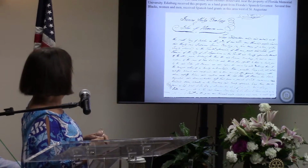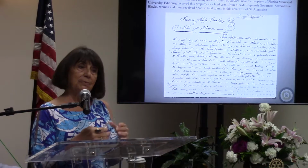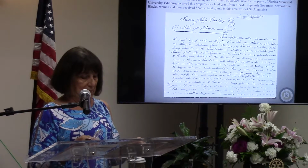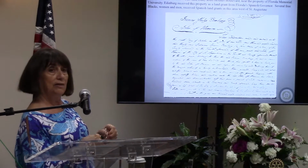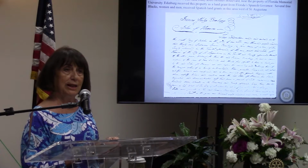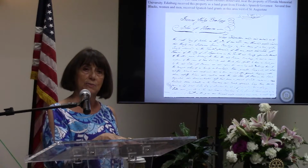Next one. There were other activities by blacks in St. Augustine. I'm pointing that out because they're more unusual than some of the others that are there. This is a deed of property by Francis Philip Edinburgh was his name. He was a free black man. He was free when Florida became part of the U.S. He had been free during the Spanish period.